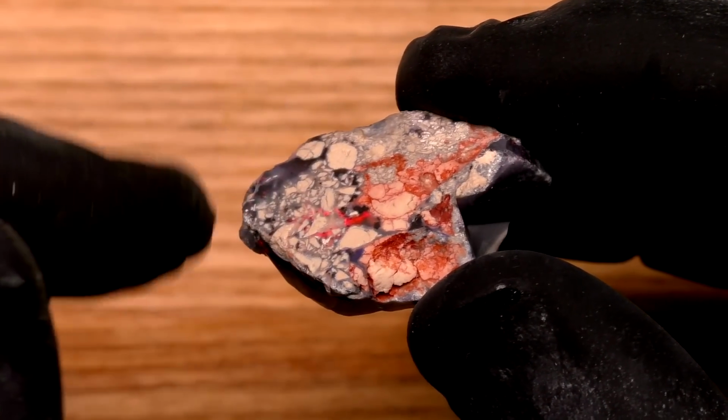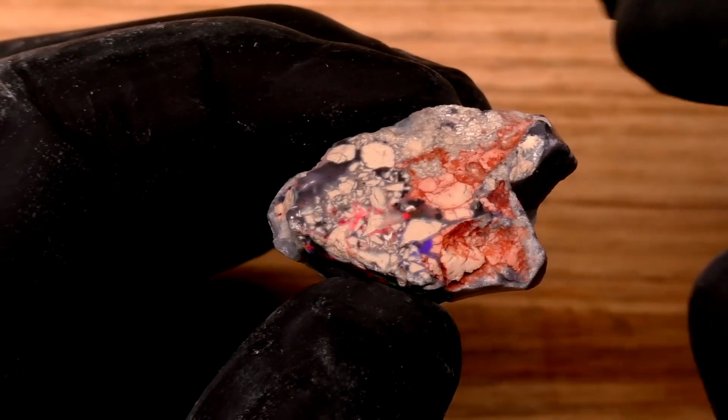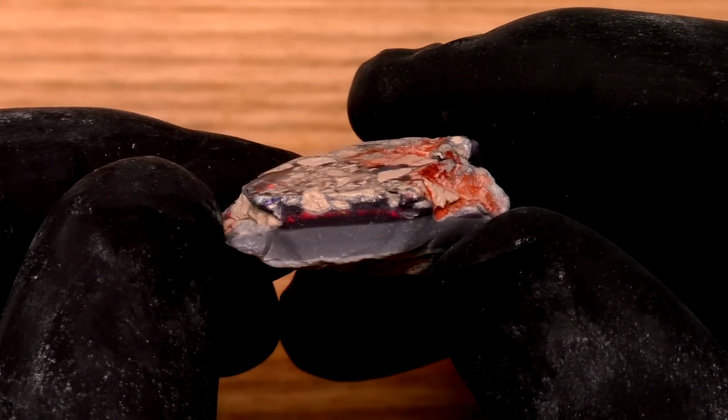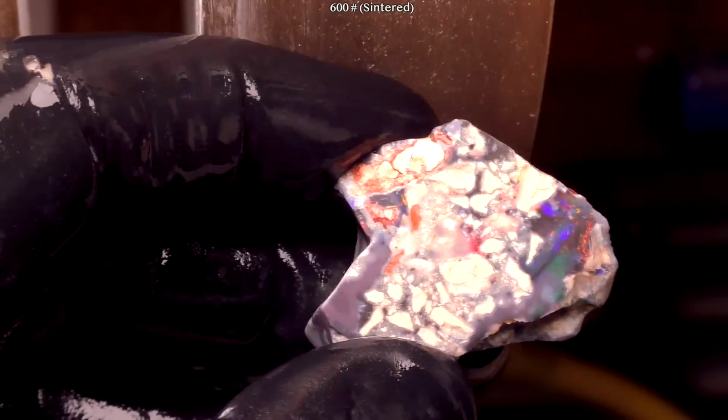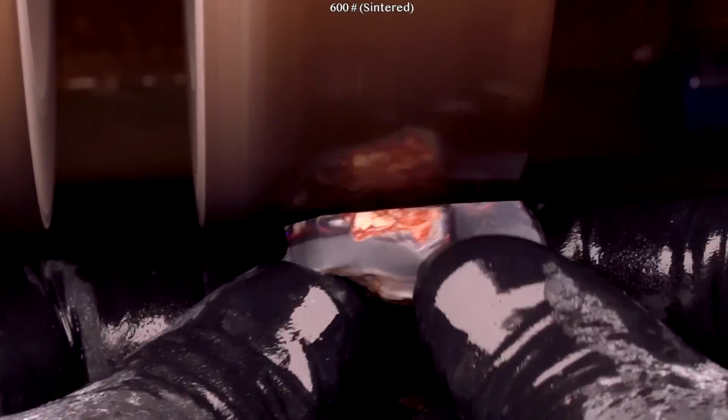So the red color is all in this area, but it won't be acceptable until we can get through all of this sand. And there's our color bar hanging on. Now I have to grind very slowly because a slip of 1 millimeter could ruin the entire stone.